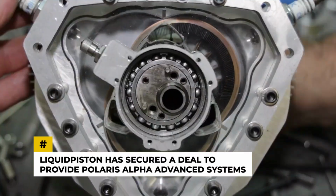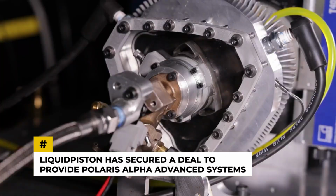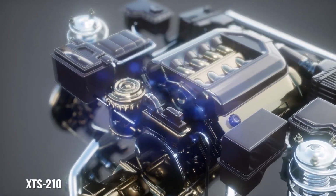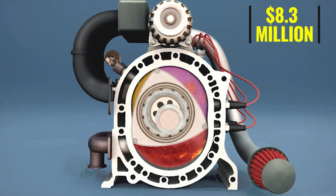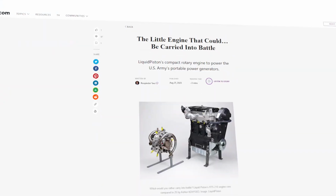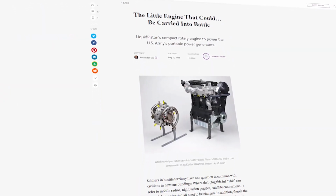Liquid Piston has secured a deal to provide Polaris Alpha Advanced Systems, a Parsons company, with the XTS-210 rotary engine, amounting to $8.3 million. Today, we're going to discuss the XTS-210.